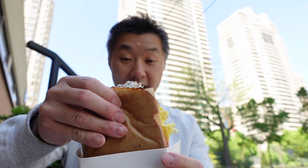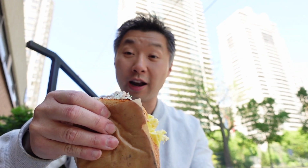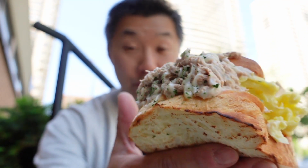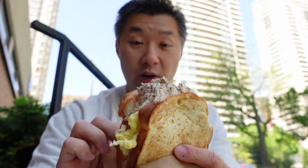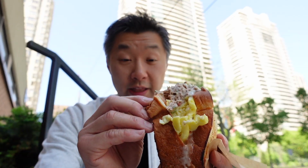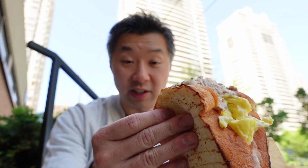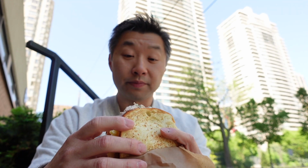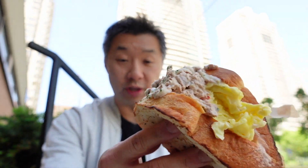Woo! Well, look at that. It's much bigger than I thought it was gonna be. So you can see for a breakfast sandwich, it's pretty good value and it's pretty well filled. You can definitely make a whole meal out of this. Similar to the other one, it's got the milk bread, nice and soft. Pillowy. And then, of course, this one with all the tuna on the top.